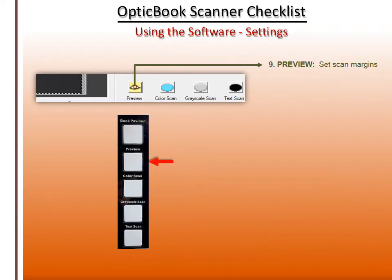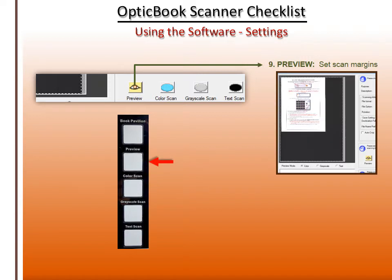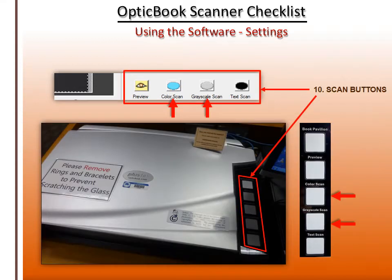Now that your settings are completed, put your object on the scanner and press the preview button either on the scanner as shown or in the software as shown. And the following window will appear showing how your item appears on the scanner. In order to crop your item, select the lower corner of the dancing ants, hold down the mouse, and drag it until it hugs the edges of your project. To scan an object, hit either the color or grayscale scan, either on the actual scanner or in the software.